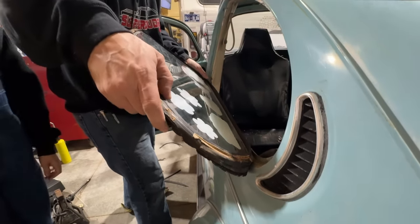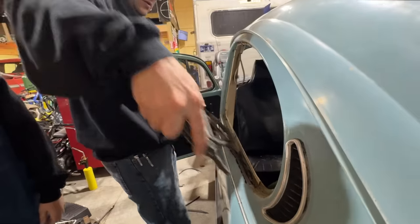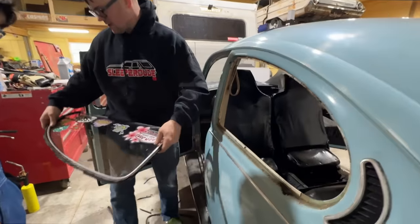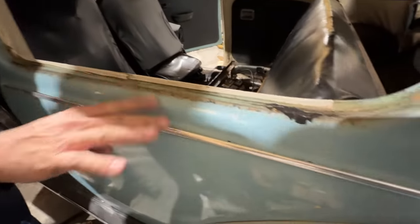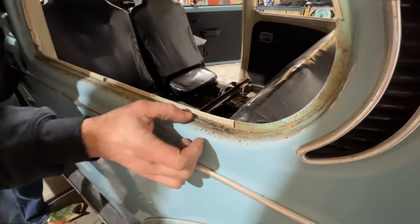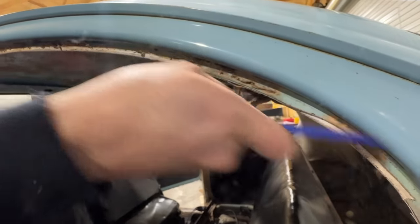Oh, no. You're scaring me. Wow. Super stuck, wasn't it? Yeah, the roughest one. I think they may have used some glue on that. Yeah, look. Is that glue or is that? I don't know. Interesting. Dirt daubers in there.